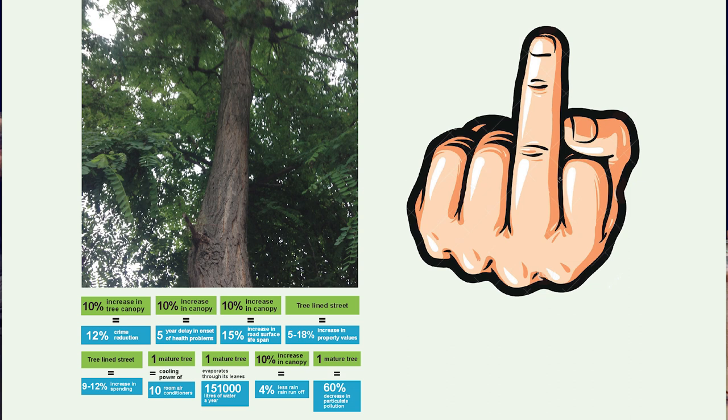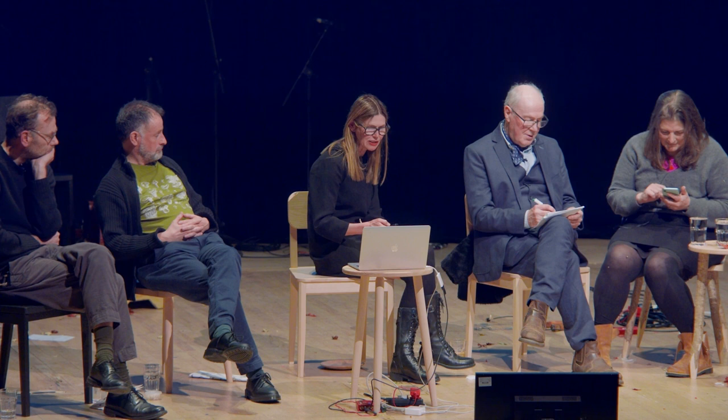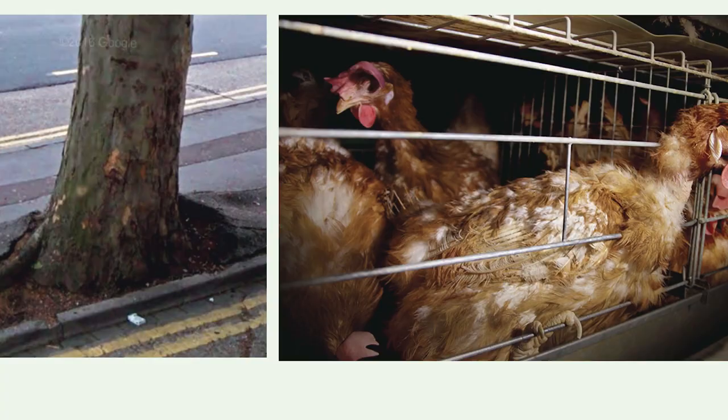Okay, so the services bit is easy to understand, but then I was thinking, if the service is a transaction, that's what the tree does for us, then what is it that we do for the tree? Or is it that we don't have a transaction with the tree, but it's the tree that's the transactional object? Does the tree become the thing that we commodify? And we know that commodifying nature never really goes well for nature in a neoliberal free market.